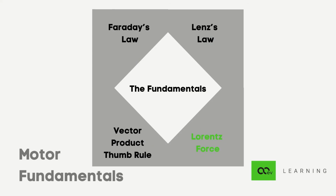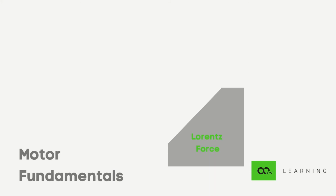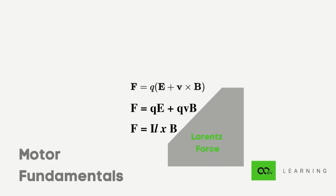Moving on, we come across the Lorentz force. Lorentz force, or electromagnetic force, is the combination of electric and magnetic force on a point charge due to electromagnetic fields. Here, a charged particle of charge Q moving will experience a force of the said magnitude when subjected to electric and magnetic fields. Let us consider the force experienced by the charged particle related to magnetism.